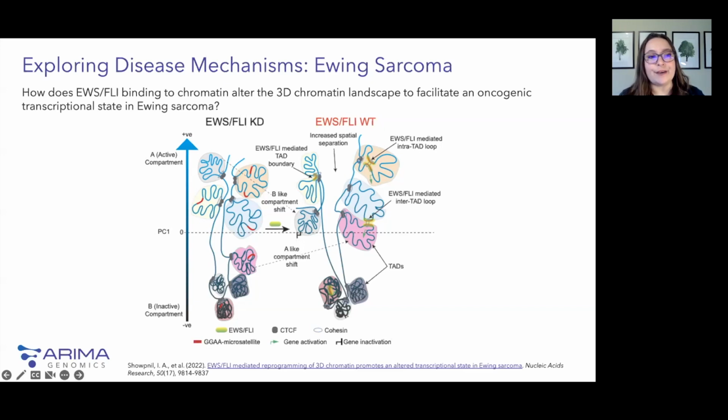And so, this is just a figure pulled from their graphical abstract, which I thought was a great way to show how these large changes can occur. But really, this research has enabled them to see on a more genome-wide scale how this fusion protein is altering the chromatin landscape, and therefore, I'm sure now they are working on trying to figure out how they can return to a non-Ewing sarcoma-like state, either with therapeutics or other methods.